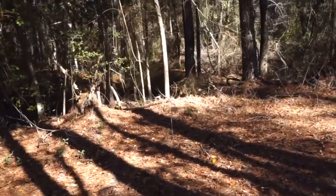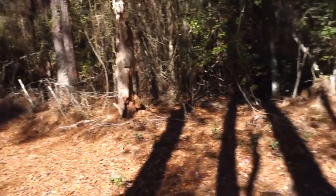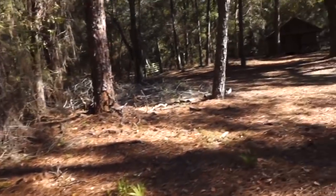Got a trench back there. There's what? Like a trench. It could have been the old rail bed. Yeah, it could have been. That's what I was thinking about.